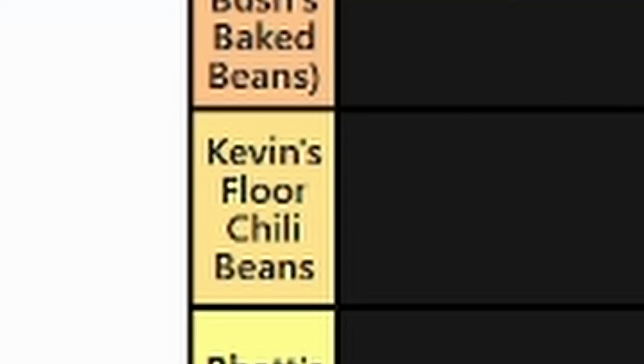The third tier, Kevin's Floor Chili Beans. If you've watched The Office, then you might have seen this scene.